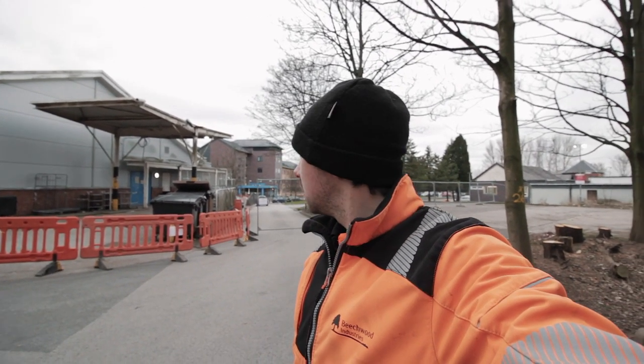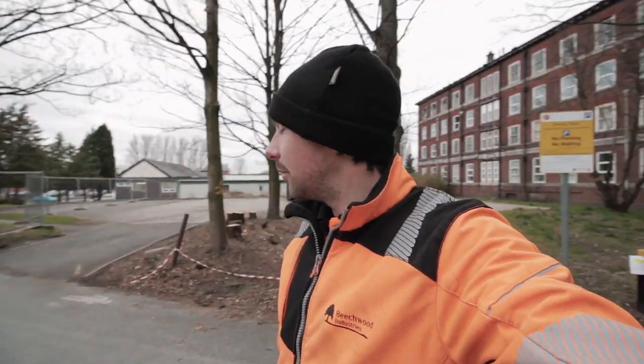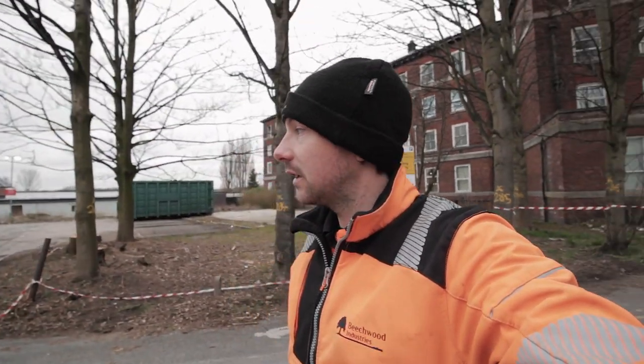And then over this side, in this circle, some of these trees are coming out as well. This is North Manchester Hospital, and they're building a big multi-storey car park. This is on the edge of where the car park's going to be, I think. So it's obviously a working hospital, so we've got a lot of traffic management, barriers and things, and keeping all our work area safe, which is a logistical nightmare really, compared to our typical domestic or site clearance job where we're all enclosed.